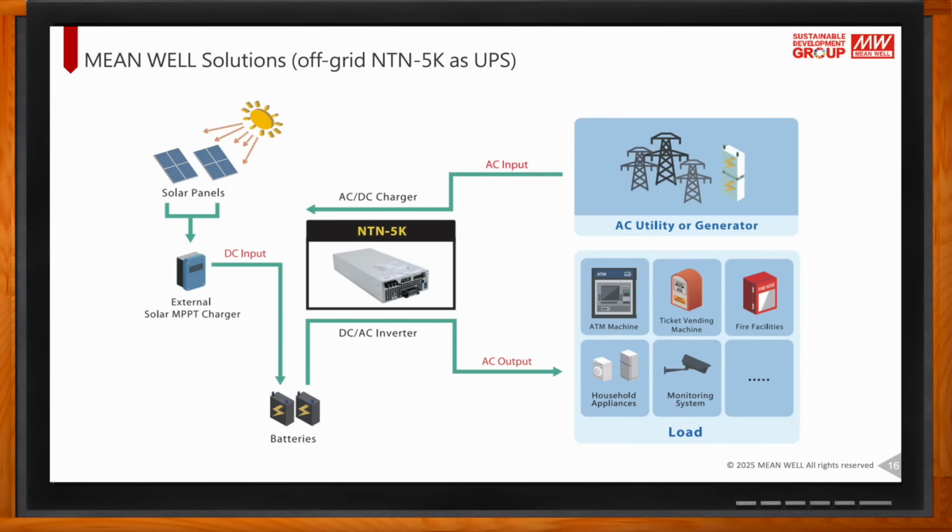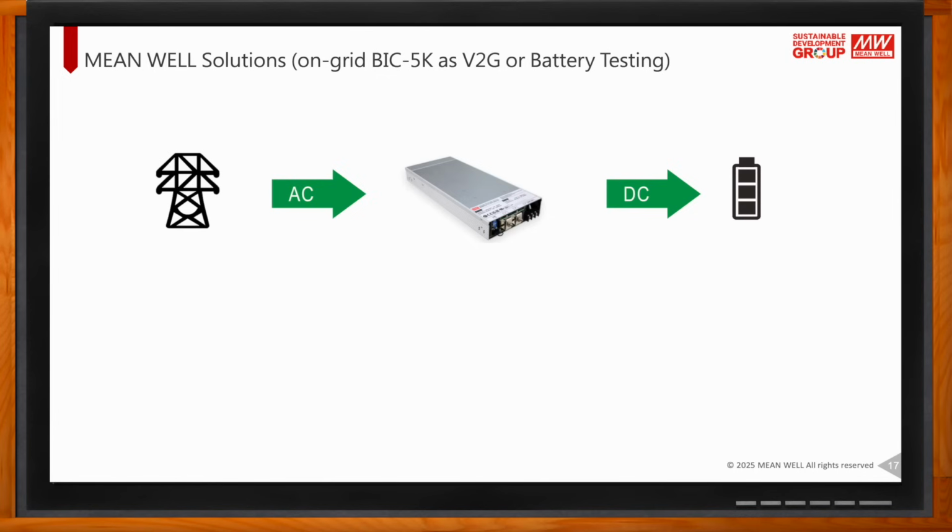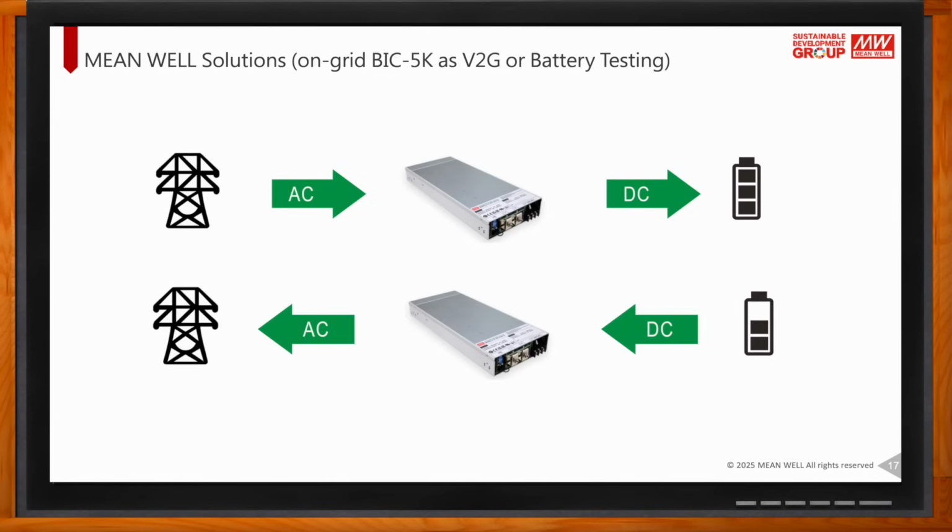Now, this is called an off-grid charger. That is because under no circumstance the NTN5K will provide AC power back to your grid. A different type would be OnGrid. We have the BIC series OnGrid charger for customers that need vehicle-to-grid type of application, or if you're doing a lot of battery testing, this will be a great option.